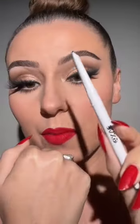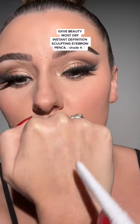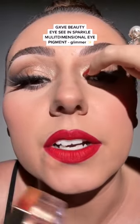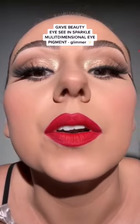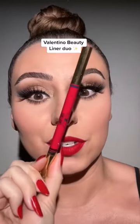It's wonderful. This eyebrow pencil from Give Beauty, you can draw hair-like strokes with it. It's so thin, and you can shade with it. We love that. This is a reminder that if you need a restock of the Givenchy powder, now's the time to do it. Another thing from Give, I have it on here, and it's this particular color I have on my inner corner. It's magical, so pretty. If the Valentino liner is not sold out by the time I post this, add this to your cart.